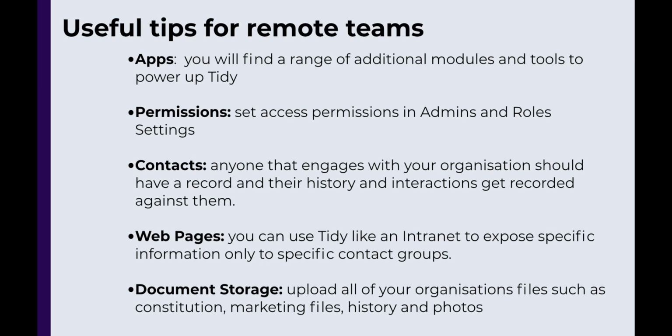Apps. You'll find a range of additional modules, some of which we have already talked about, for you to run meetings, events, your website, along with other third-party tools such as MailChimp. Permissions. For example, not everyone needs access to the finances area. You can see what permissions people have in the admins and roles area of your organisation's settings.